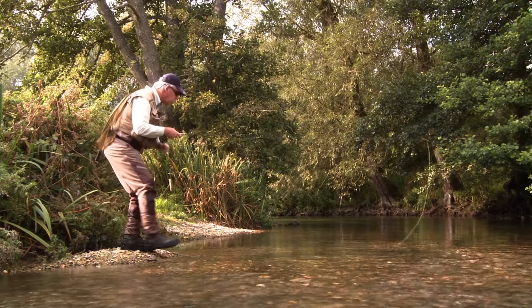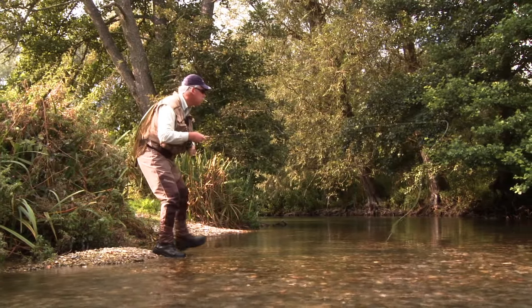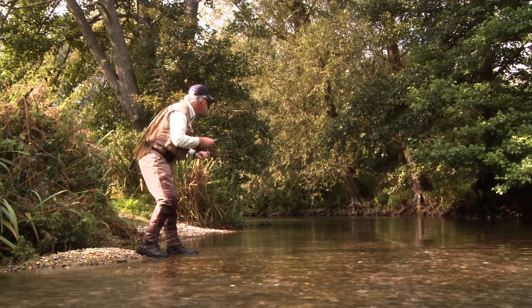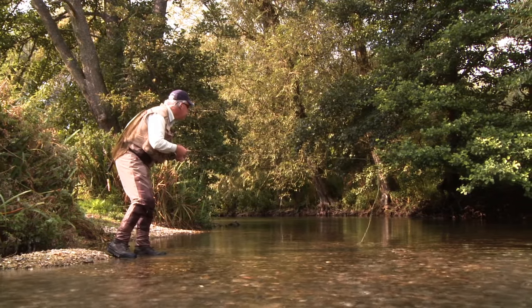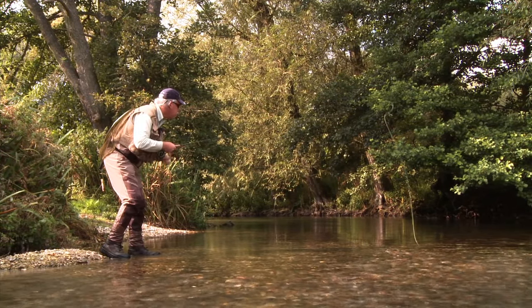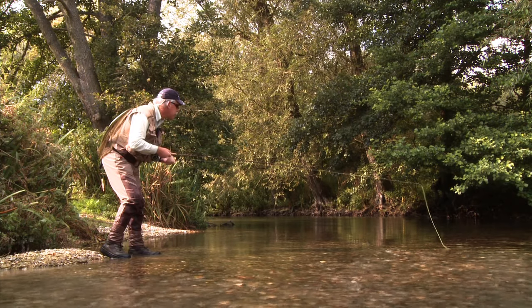There's not a lot of fly life. I know we're quite late in the season. Obviously, the ultimate time of the year to fish these chalk streams is in May when the mayfly are up and everything. There's a fish looking at that fly right now.